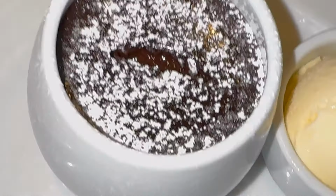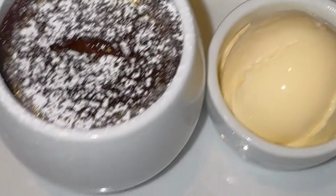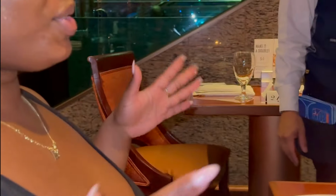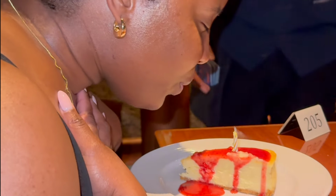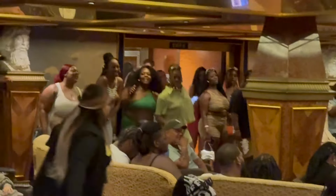I always eat at the fine dining restaurant whenever I go on a cruise ship every single night. So what you saw was some shrimp stir fry, and I got the Carnival melting chocolate cake, which is delicious. This trip was also my friend's birthday. We were celebrating her birthday, so the staff came out and wished her happy birthday. They sung for her and gave her a slice of cake. And then afterwards, we hit up karaoke in the club for the night.